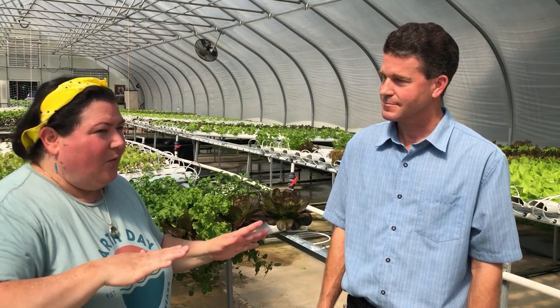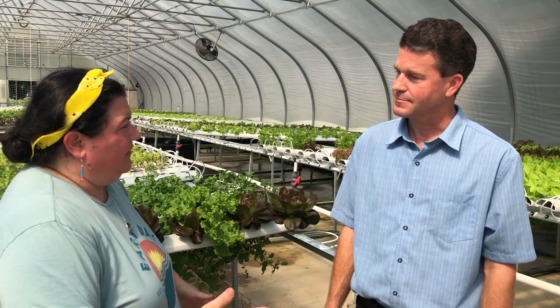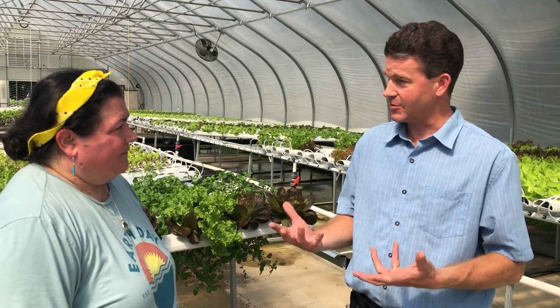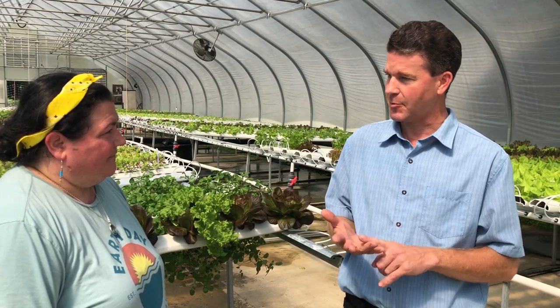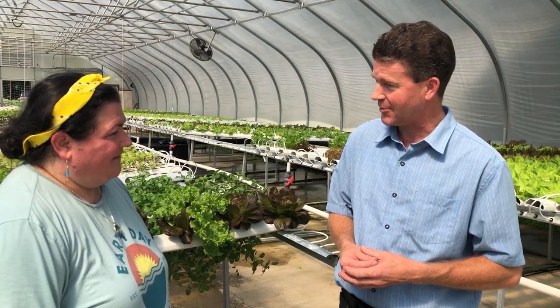Okay, so you must have some help because this is a large operation. There's not only this greenhouse, but there's one right next door and there are two across the street. And I see people doing other things. How do you get your help and what do they do? This is a gateway project. So some of the folks you see here working are gateway employees. We have a couple full-time positions, a couple part-time positions, and a smattering of volunteer help as well.